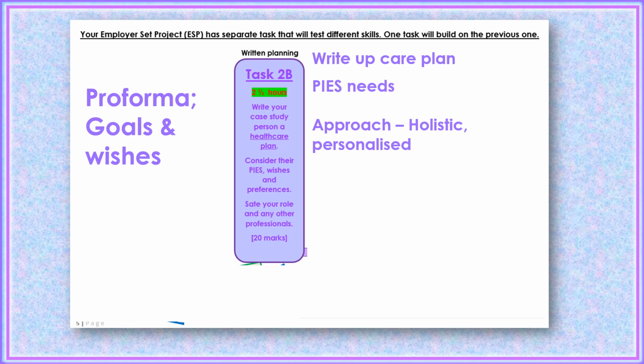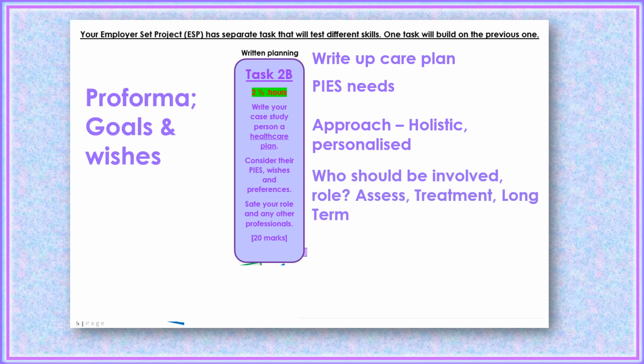They need to research all the different types of professionals. So what is their role, who's assessing, who's treating, who's looking at the long term, who's looking at any social care, what informal carers are involved, advocacy. So you need to be teaching that sort of stuff when you look at content in Core A. Next steps, that is the last thing on that healthcare plan. Where are they heading? What are the goals? They would have got that information from the case study, because it's about half a page-ish of information where they need to extract things that they then bring into this.